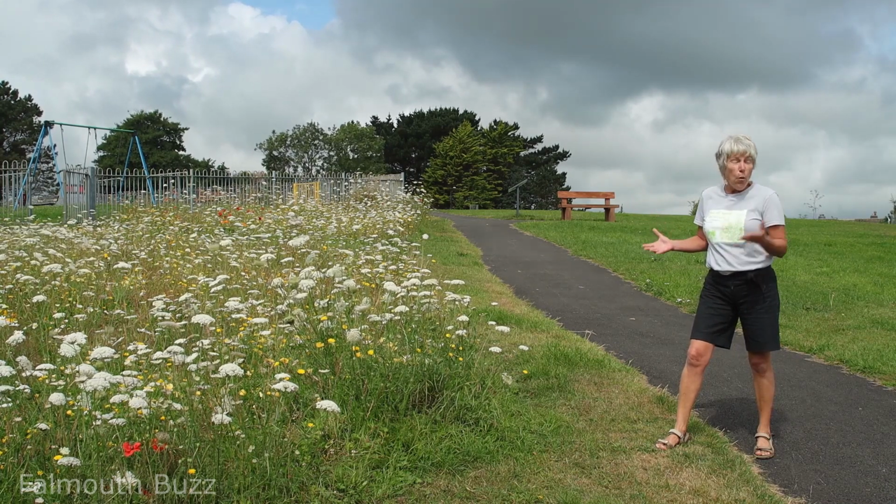So on my right hand side here, we have the fantastic year one meadow. It's its first year, so it has a mix of annuals and perennials. Over the seasons and over the years it will change and it will become a perennial meadow, and that will be so good for our insects. If the insects are here, it means the birds will come, and generally we are looking at the start of a corridor for wildlife to travel through.